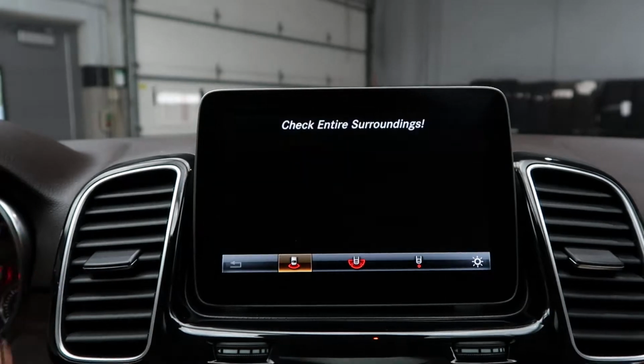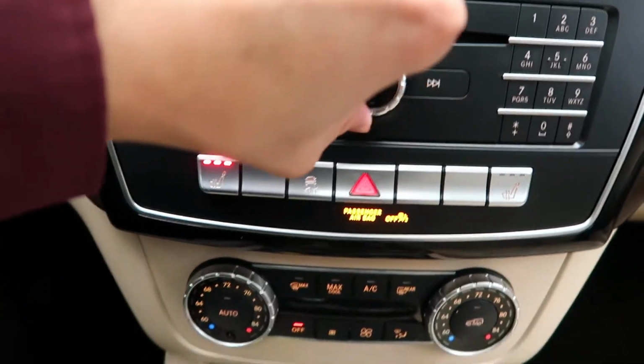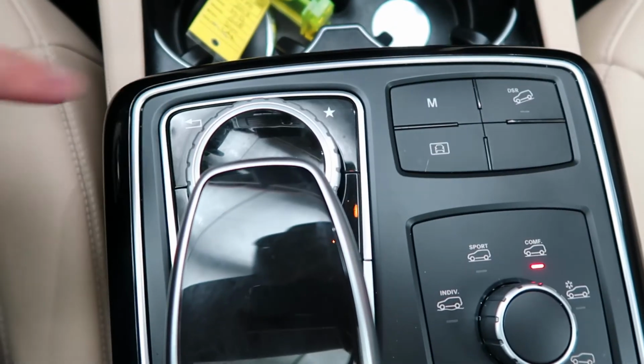Rear view backup camera. Navigation. Hard keys for the radio. Heated seats. Dual climate controls. Cup holders. Dynamic selects for different driving patterns. Touchpad and wheel for the infotainment center.